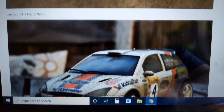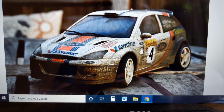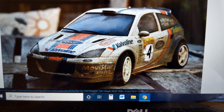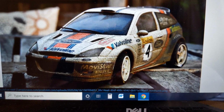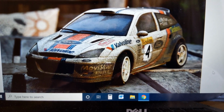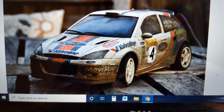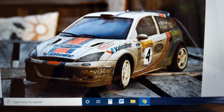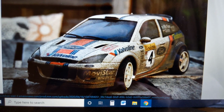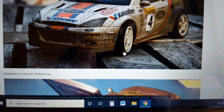Carzar 84 built a Focus WRC. Man, this thing turned out awesome. Notice he's got the white marks in the windshield for the windshield wipers, and he's even got some rub-offs on the door number to show that in between stages somebody wiped off the door number so that timing and scoring could know which car it is. Really cool looking. Did a great job detailing it. Makes me want to try one of my WRC kits now.